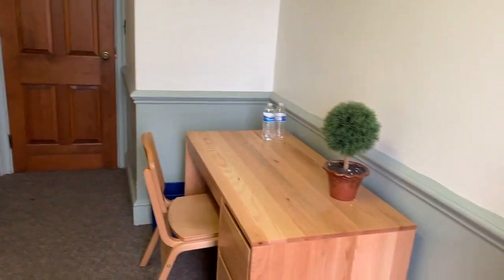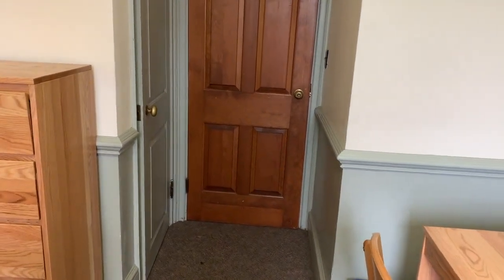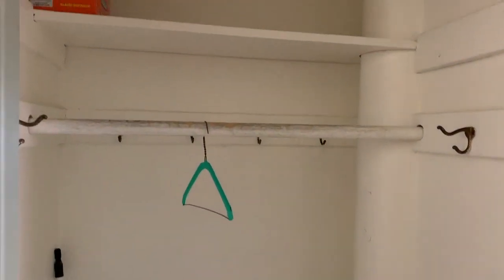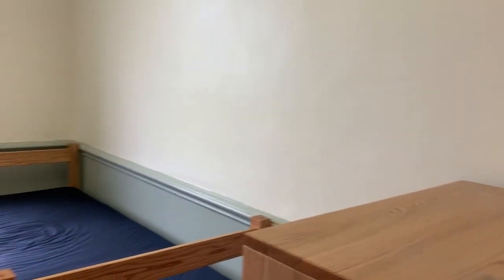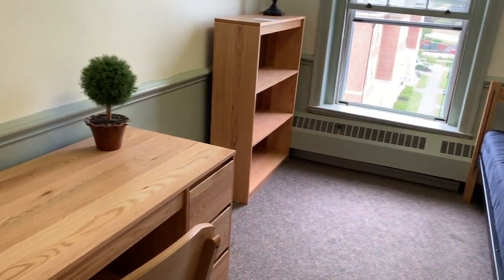Just saying goodbye to everything for one last time, and cleaning out, and moving into the next chapter of my life. And yeah, just gonna check the closet one more time. Just making sure it's clean. Just some good old rust there for good measure. But, it's okay. It does the job, and that's what it's all about. Right, one final goodbye. Goodbye desk.